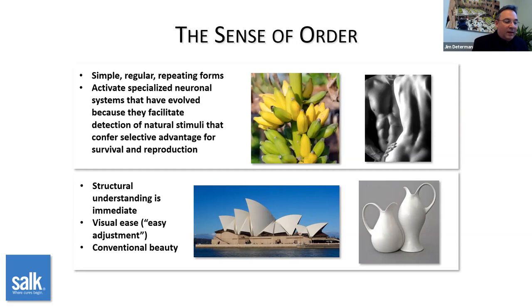So neuroscientists speculate these organizational properties in the neuronal system evolved because they facilitate our detection of features of nature that our early ancestors relied on for survival. And our ancestors passed on this detection ability to us. Now we find these patterns beautiful, satisfying, attractive. They make us feel relaxed. They make us feel happy.